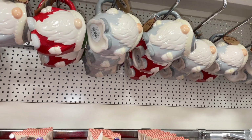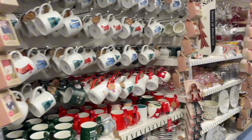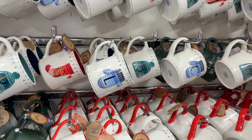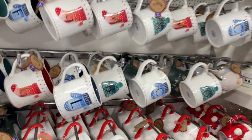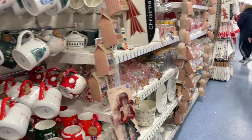The gonk mugs apparently. A lot of the things that they've got is pretty much the same as what they had last year. I didn't see the boot gravy mug, however. This is nice, like that. A little spoon for your hot chocolate, but I don't need no more mugs. As you've seen, I've got so many mugs already, so I'm not gonna do that to myself.